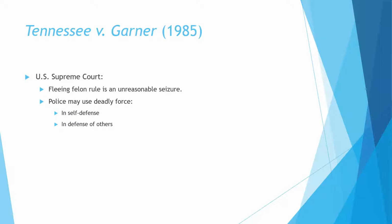If they're acting in defense of others, so you're a police sniper and there's a hostage situation and it becomes really evident that this hostage taker is about to kill hostages, and the only way you can save them is by killing the hostage taker, you can use deadly force to take that person out because they are presenting an imminent, immediate threat of death or serious bodily injury to another person. Those two situations, self-defense or defense of others, are when police may use deadly force. In no other situations may the police use deadly force.